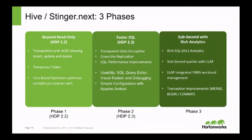The open community was not finished with Hive. Stinger next launched, and it also had 3 major focus areas. The first phase, already delivered in HDP 2.2, was focused on beyond read-only. This phase brought to the market ACID transaction capabilities, temporal tables, and complex join query optimization.